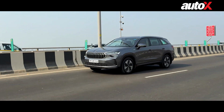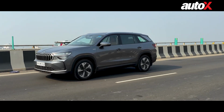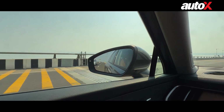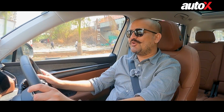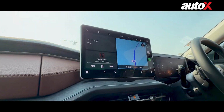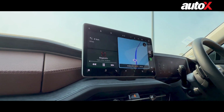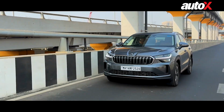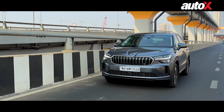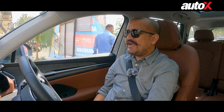How does it ride? Well, I still think, like all Skoda products, the ride is a bit stiff, especially on Bombay's broken and sometimes non-existing roads. So the ride would be slightly on the stiffer side, but nothing to complain about. I mean, you won't feel uncomfortable. And especially on highways, especially the new highways we have, and the higher speeds that you can do, it feels extremely stable, and very good to drive.